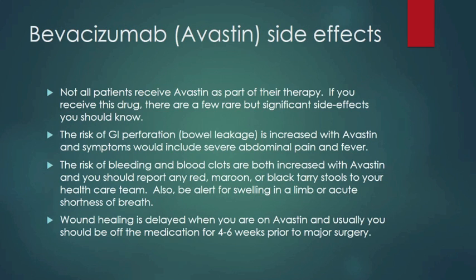Next, let's talk about bevacizumab or Avastin side effects. Once again, not all patients receive Avastin as part of the FOLFOX6 regimen. If you do receive this drug, there are a few very rare but significant side effects you should know about. First, there is a risk of GI perforation, otherwise known as bowel leakage, which is increased with Avastin. Symptoms would generally include severe abdominal pain and fever.